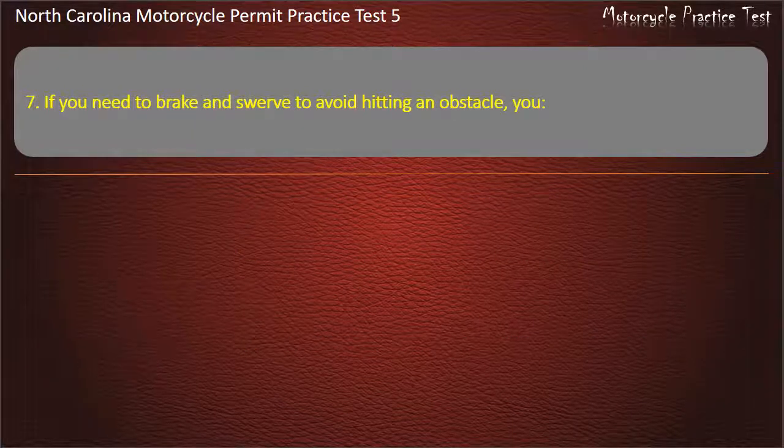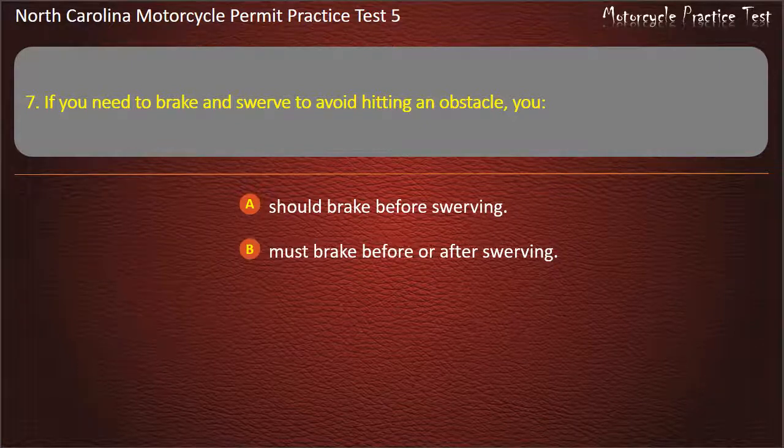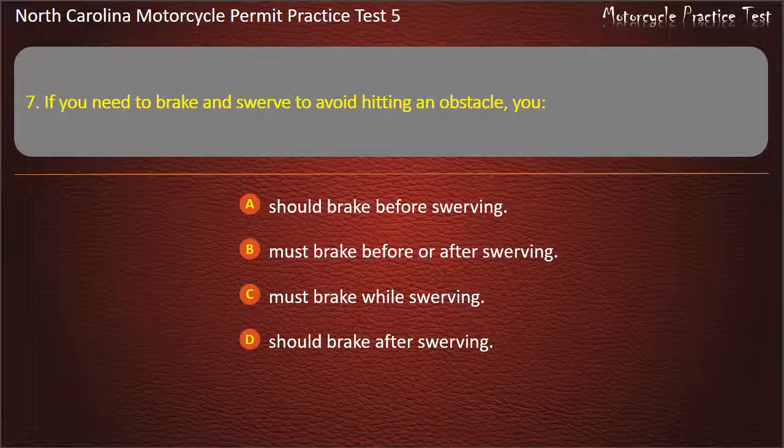Question 7. If you need to brake and swerve to avoid hitting an obstacle, you should brake before swerving. Must brake before or after swerving. Must brake while swerving. Should brake after swerving. Answer. Must brake before or after swerving.